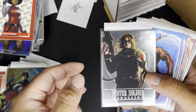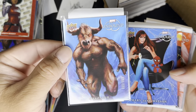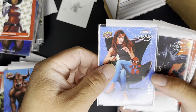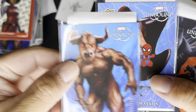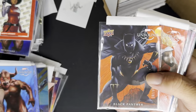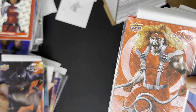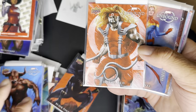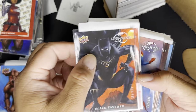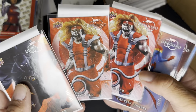So, more Medallion, Winter Soldier, Minotaur Base, Mary J. Watson. Looks like they have the same blue background. Oh, it changed a little bit. We got Black Panther and Omega Red Canvas. Ooh. Captain Marvel. This feels thick. Oh, okay. There's the base and the canvas.